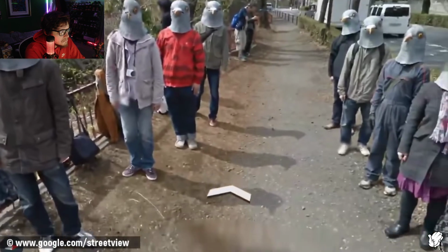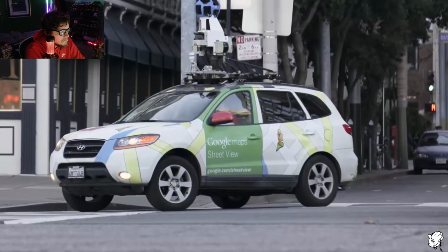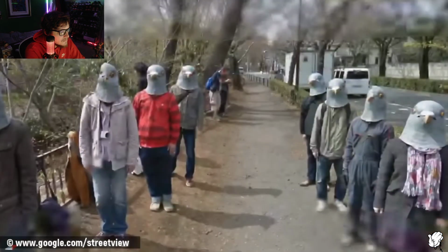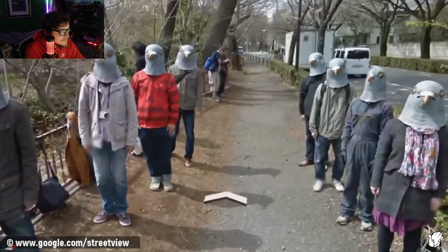As it turns out, the pigeon people were locals who knew about the Google crew and wanted to appear in the final photo of the street. It's all rather harmless and fun, provided you knew the explanation.